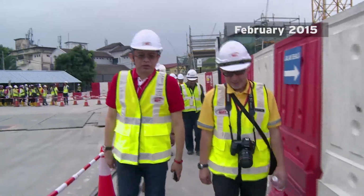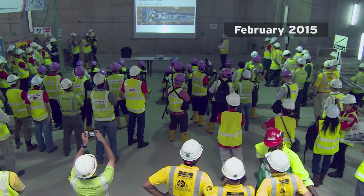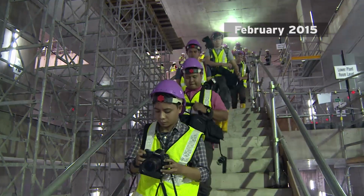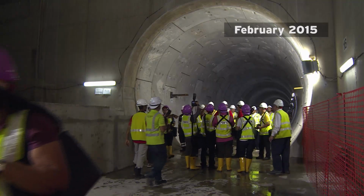A media tour led by the newly appointed MRT Corporation CEO, Datuk Seri Shahril Mokhtar, was held on the 11th of February 2015. Around 40 members of media were present for the tour of Cochrane and Tun Razak Exchange Station, as well as a walkthrough of the tunnel between the 2 stations.